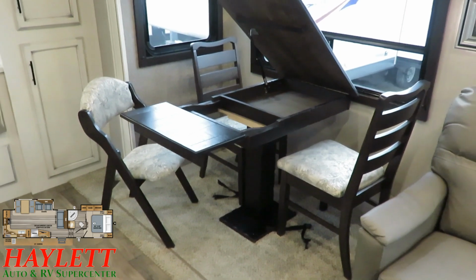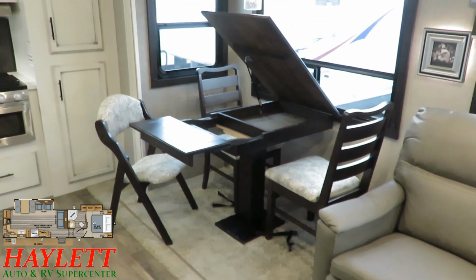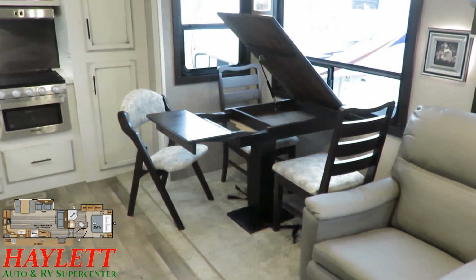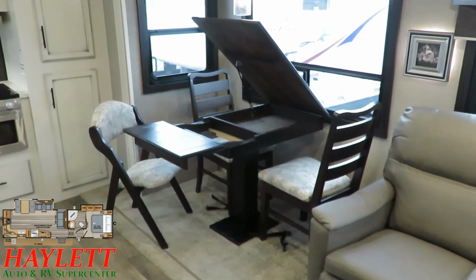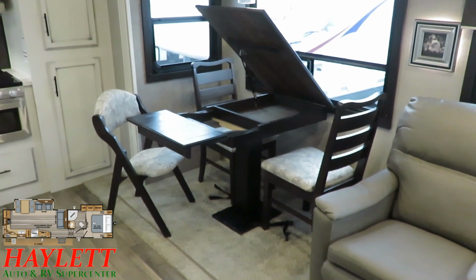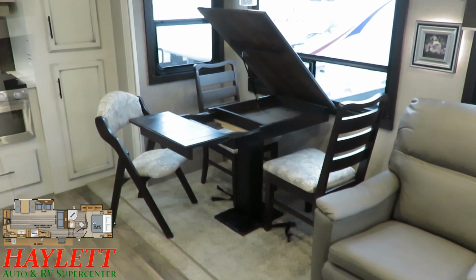So that's what's cool about this. This is a couple's RV, first and foremost. It has guest sleeping capacity that we'll see in a few minutes. And this is an excellent entertainer's floor plan if you like to have friends over. Good place to have conversations, plenty of room to be able to cook for everybody. But most of the time, it's probably just the two of you, which is where this really comes in handy, because you really only need two chairs most of the time, and the other two are just constantly clunking around and getting in the way. Now you don't have that problem.